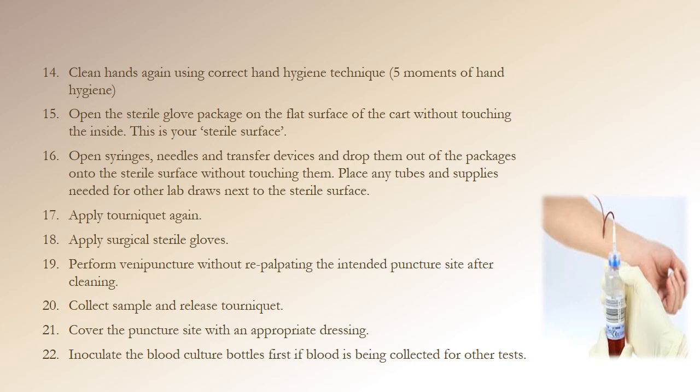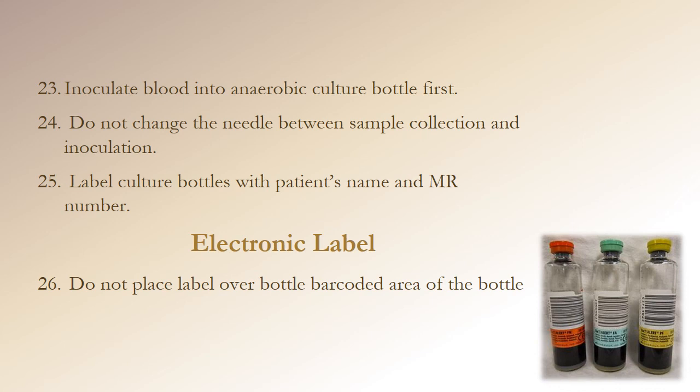Apply tourniquet again. Apply surgical sterile gloves. Perform venipuncture without repalpating the intended puncture site after cleaning. Collect sample and release tourniquet. Cover the puncture site with an appropriate dressing. Inoculate the blood culture bottles first if blood is being collected for other tests. Inoculate blood into an aerobic culture bottle first. Do not change the needle between sample collection and inoculation.